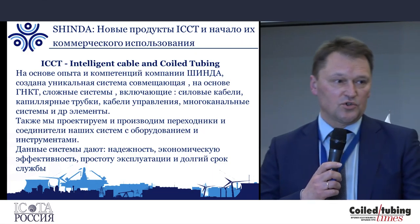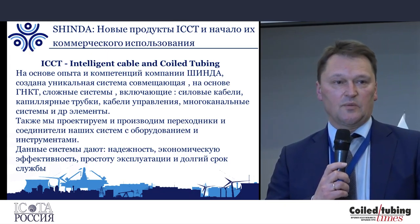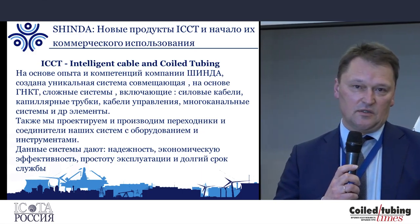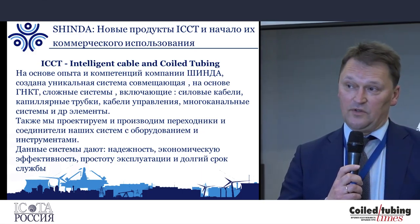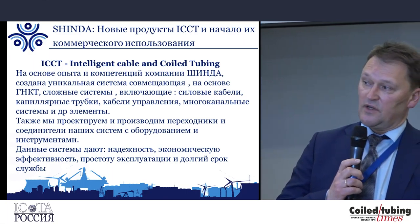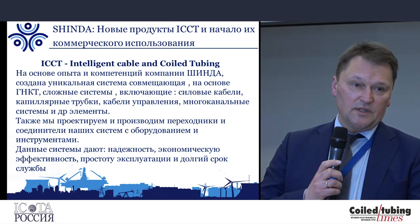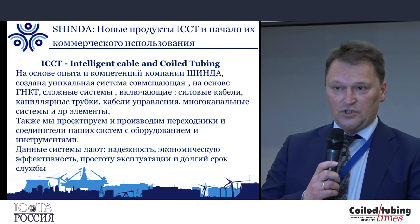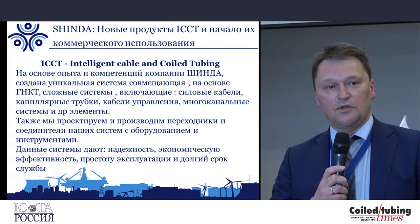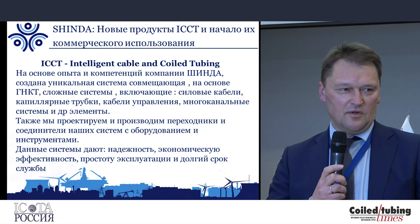And because of our unique welding technology, we're able to produce complicated systems, complicated tubes that also include capillary tubes, coil tubes, and cable products, and different combinations thereof that are always in high demand and can be specifically tailored to the needs of a particular project. We also produce and design these systems in close coordination with our clients. So this is always a joint project.